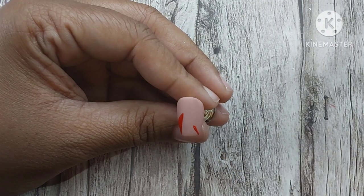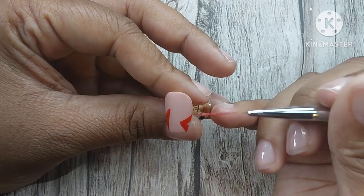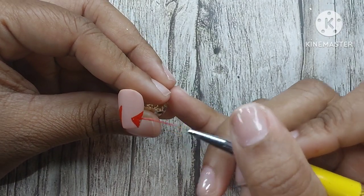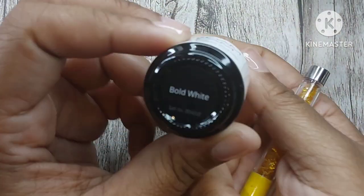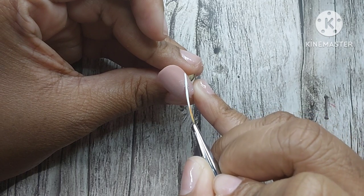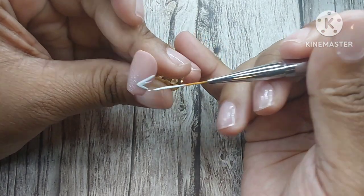So right now I'm just putting random triangles on this nail. I already showed you the inspiration pic, and I'm trying my best to replicate it, but on a shorter scale. It's kind of difficult sometimes, but I didn't want to overcrowd the nail, especially since these are short. But I really wish I could replicate it a little bit closer to the photos, because I really love those designs, but I also love what I did as well.